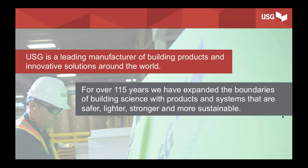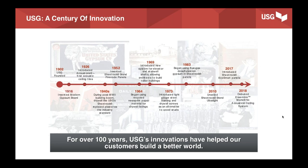Our gypsum board products are known by the trade name Sheetrock, which is practically synonymous with gypsum board in the U.S. For over 115 years, we have expanded the boundaries of building science with products and systems that are safer, lighter, stronger, and more sustainable. USG disrupted the construction world 100 years ago when we invented wallboard as we know it today, our Sheetrock brand. That would be a lightweight foam gypsum core with two paper facings. That invention changed the way interior walls were installed and paved the way for greater innovation in commercial and residential construction. Shown here are some of the innovations that USG has contributed over the years.